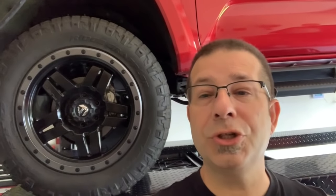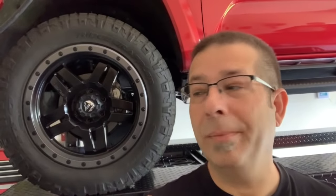Anyway, what I want to talk about specifically, I've had two different versions of the Nitto Ridge Grappler on here. A bigger one, which is now on the Jeep back there because they were too big for the Tacoma back here. They hit the UCAs. That's a different video. I've done a few videos on that, so we're not going to go into that. They were just too big. That's no fault of the tire, of course. That's the fault of me, the guy who picked them out.